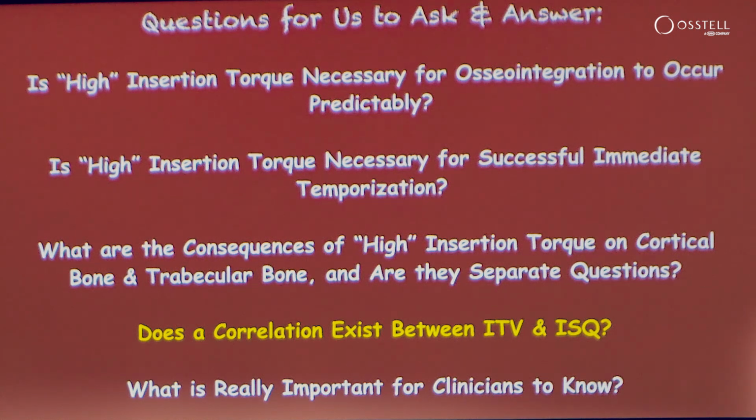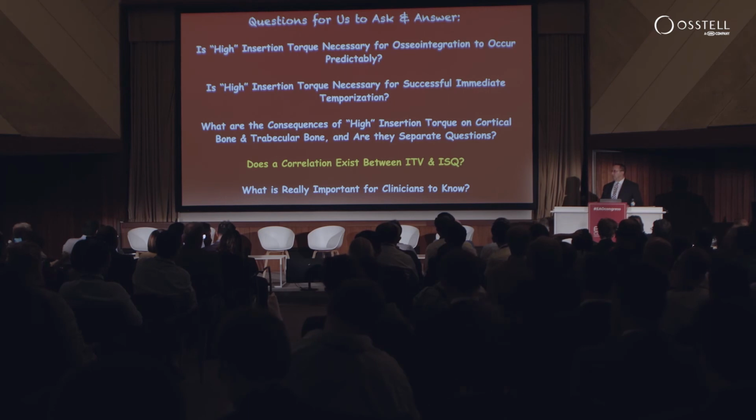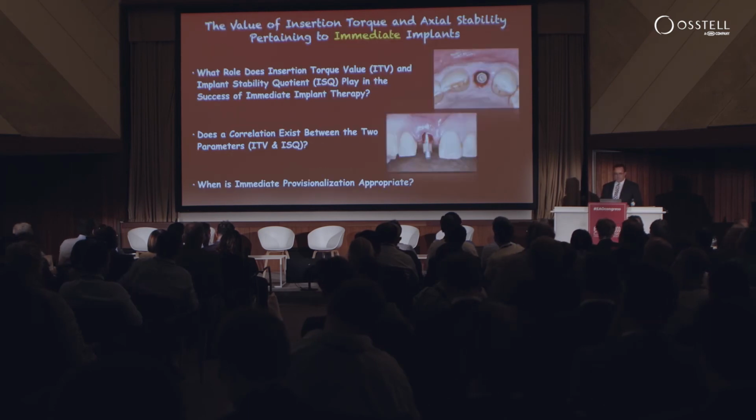And what I'd like to focus on next is really, is there a correlation between the insertion torque and ISQ? So what is important for us? What do we really need to know?